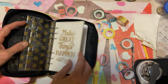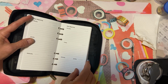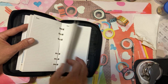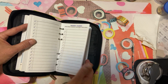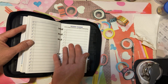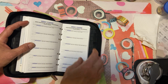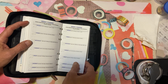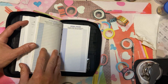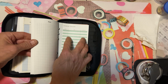But this one now is set up. It has some months in it, some weeks in it, it's got dailies in it, notes, and then different kinds of monthlies, which I could use for gratitude or for memories of the day, different kinds of weekly planners, which I could use as a food log or an exercise log or spending log, goals and notes. I just haven't tabbed them out. And then it's got an expense tracker.